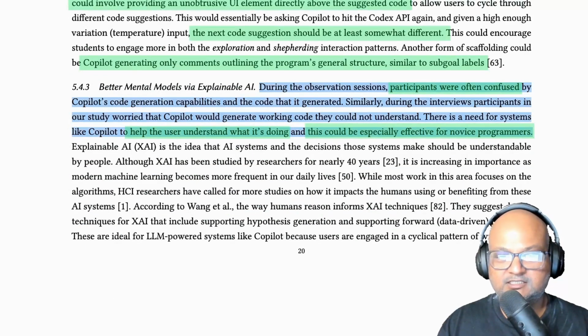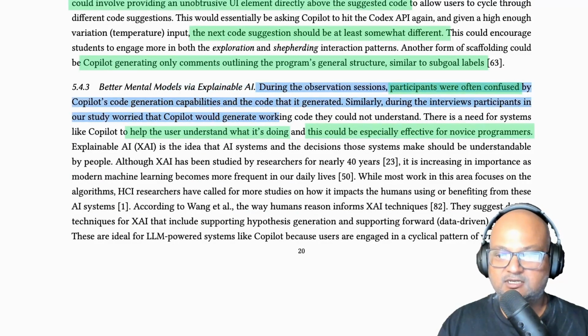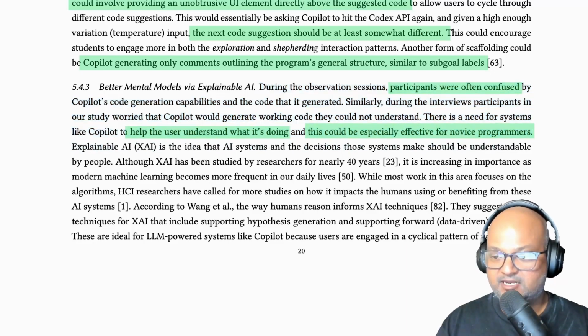You may even want to hold back suggestions and let students attempt to solve the problem on their own, a little bit at least. Students were also sometimes confused by very long suggestions, and so shorter suggestions might actually be better. The second big theme that emerged from a lot of these observations was that often students were confused by both the generation capabilities of Copilot as well as the code that it generated. They often couldn't understand why the code was doing what it did. And so for novice students, it would be helpful to understand what the model is doing and for the model to be able to explain its output.